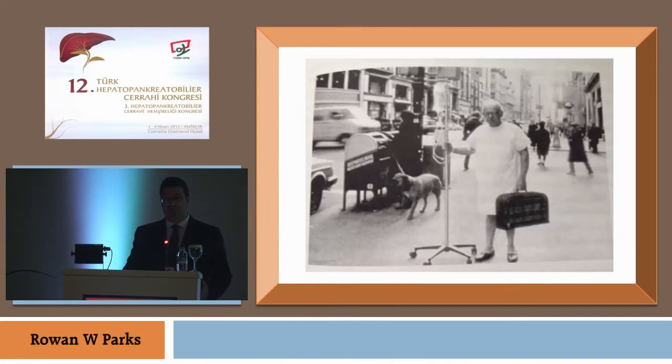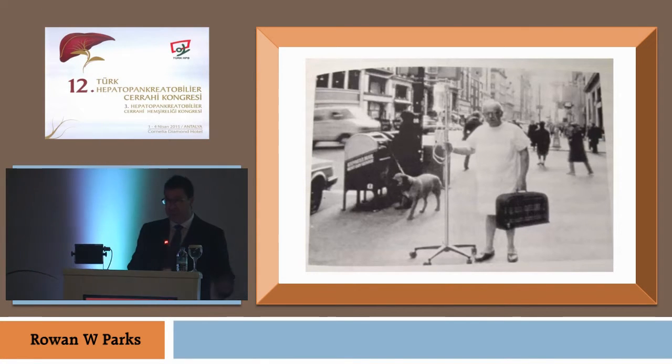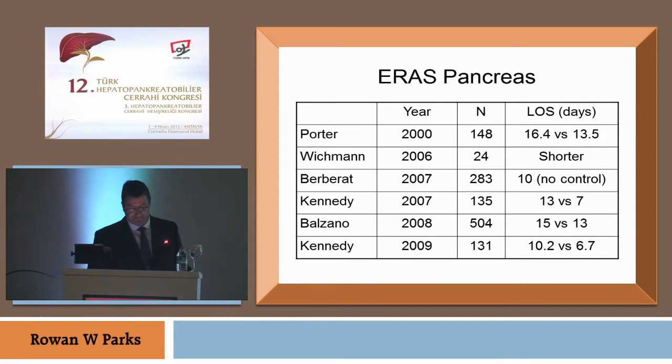What we don't want is patients, yes, getting home quickly and having a short length of stay, but taking their drips and everything with them. This is not enhanced recovery.